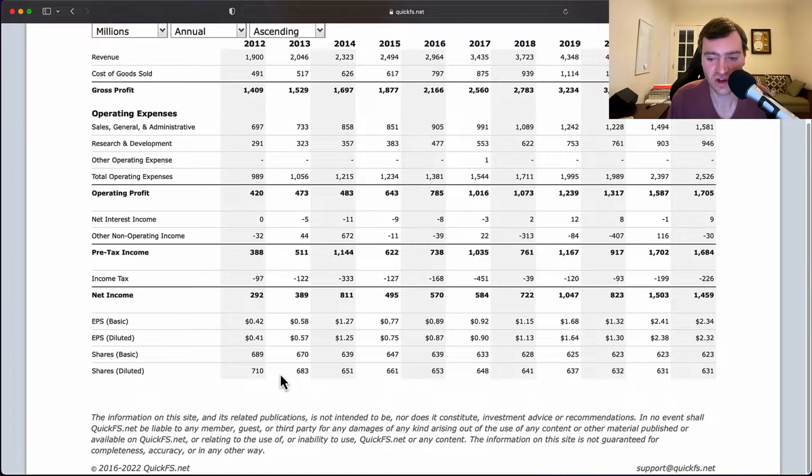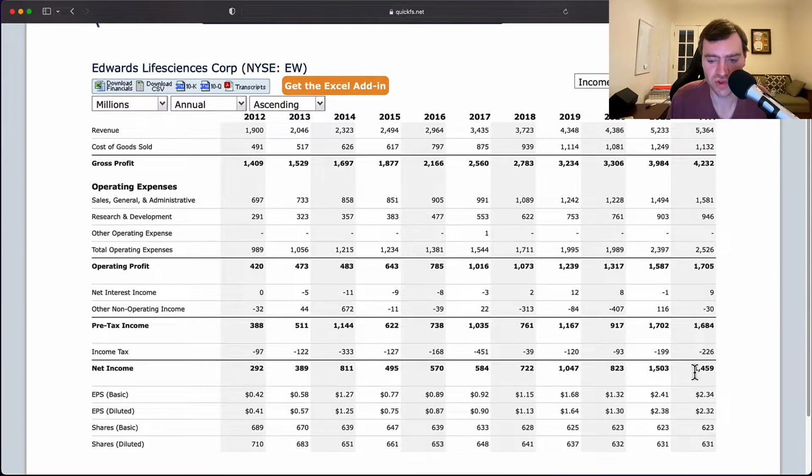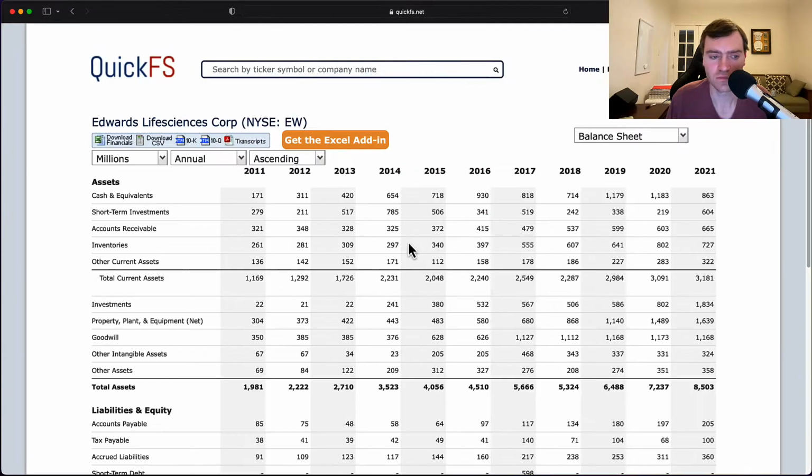Now, one thing that's also really nice is you've had your shares being bought back as well. You've gone from 710 million shares outstanding to 631 million shares outstanding, which means you've retired about 10% of the shares in the last decade. That's going to add about 1% per year to your return, which is a good use of capital to just kind of boost that EPS. So you really like to see that, and it means that your actual EPS is going to grow faster than your net income. Let's look at our balance sheet.